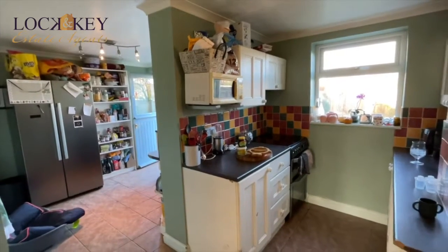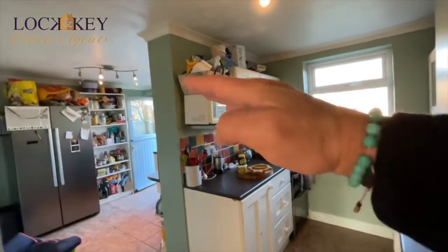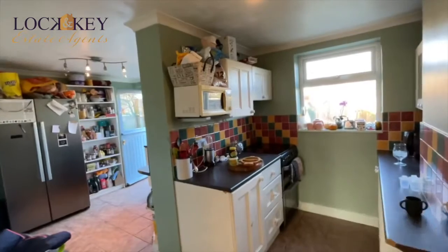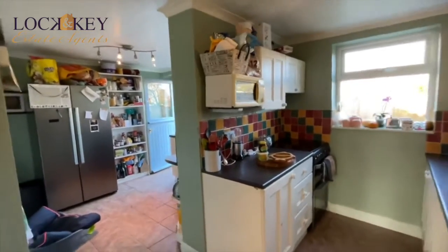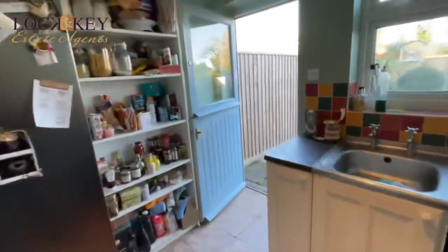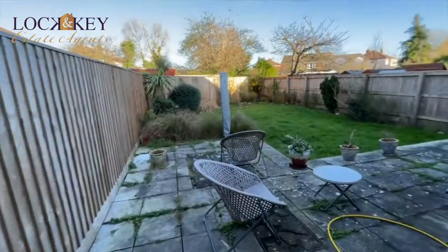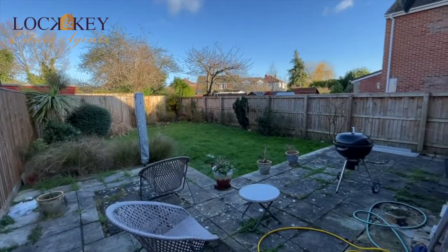So as promised, guys, we're just going to walk through this kitchen. Remember what I said you could do with this kitchen? Open that up, take this away, make this into a lovely big kitchen. You could even put a conservatory in behind there. Barn style door, that's the only door that's not double glazed, I would say. So it's mainly double glazed, this property where stated, but not that door.